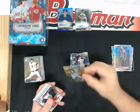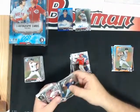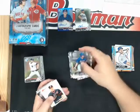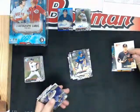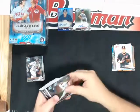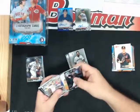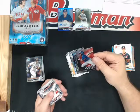We got an orange shimmer, Kyle Freeland, number 14 of 25 for the Rockies. '51 Bowman reprint, Chris Bryant for the Cubs. Bronze buyback, Mike Matthews for the Indians. Bowman Scouts, Kevin Maitan for the Braves.